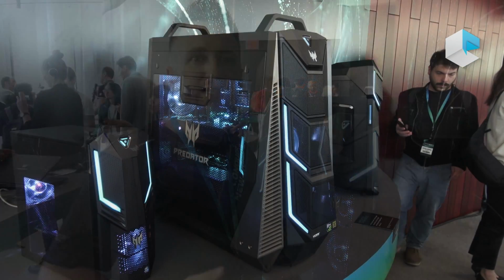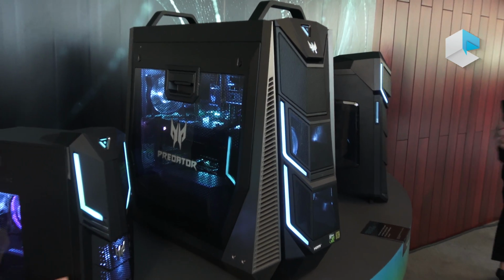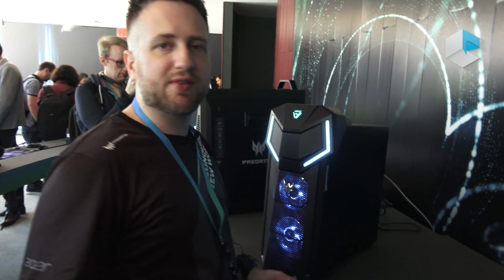Last year we released the Orion 9000, an incredibly powerful desktop that was very well received in the market. And because of that, we thought it was only fair to introduce some little brothers. One of those little brothers is the Orion 5000.